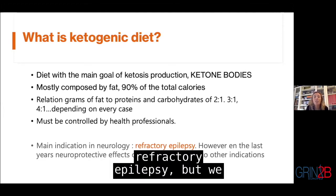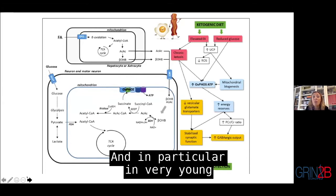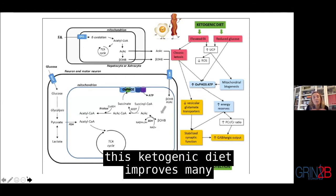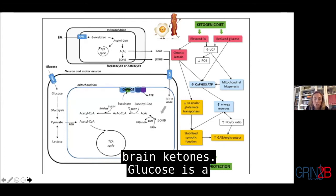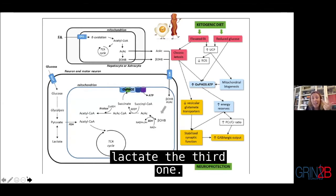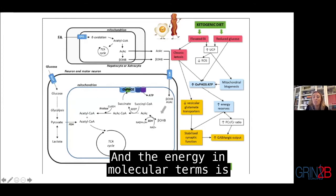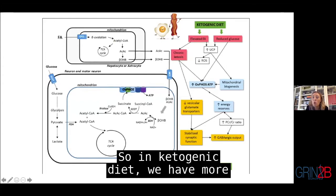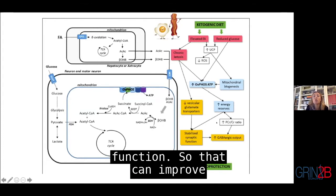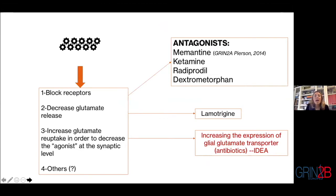The main indication so far is refractory epilepsy, but we are using the ketogenic diet as a neuroprotector more and more, in particular in very young children, in order to change the natural history of diseases, because this diet improves many energetic functions of the brain. Glucose is an important energy molecule for the brain, but ketones are the second one and lactate the third. These three molecules can be used to obtain energy, and the energy in molecular terms is ATP. So in the ketogenic diet we have more ATP, and more GABA function, so a stabilization of the synaptic function, which can improve epilepsy, but also other cognitive and behavioral problems.